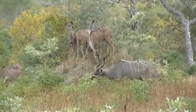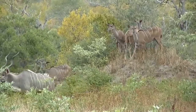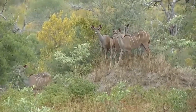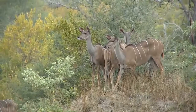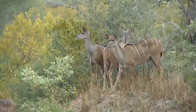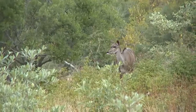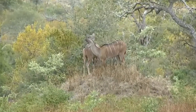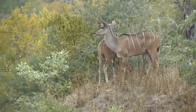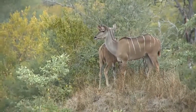Who knows? Maybe it's because the kudu feel safe, knowing with all these baboons around, they've got so many eyes and ears that they can rely on to detect any predators, and maybe that's given them the opportunity to let their guard down and play around. Here they come. Now it's the last two that are left on the termite mound that I'm sure are going to follow the rest of the herd shortly, so we're going to have one last shot of them before they disappear into some thicker vegetation.